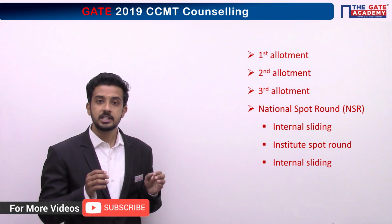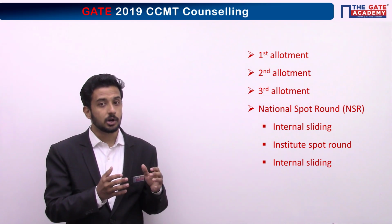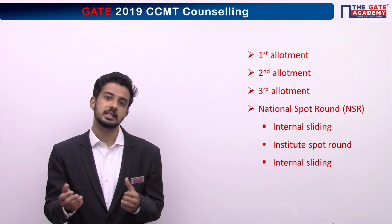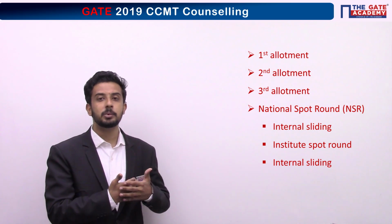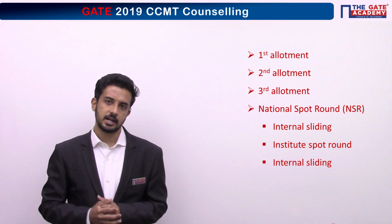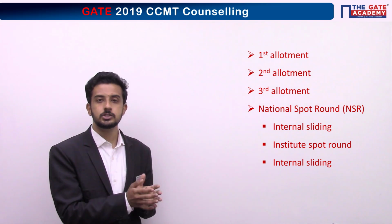Okay. Then comes the institute spot round. See, many students are unaware of this. What happens in each institute? Particularly in some top NITs, as I told you, some students may get a seat in IITs. Those who have a good rank may have taken a seat in top NITs. When those students get a seat in some IIT, they will withdraw their seat and go to that IIT. So these seats will become vacant. For those seats, you will get a spot round, that is the institute spot round.